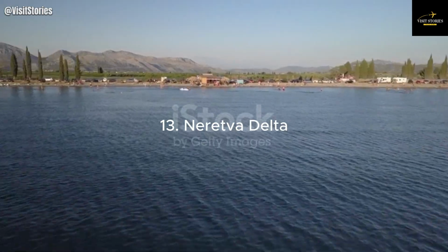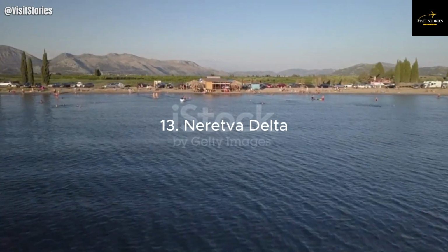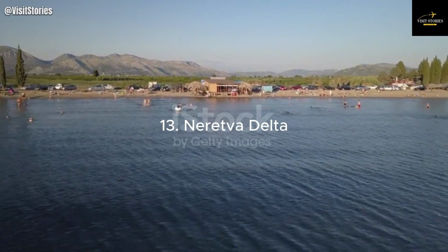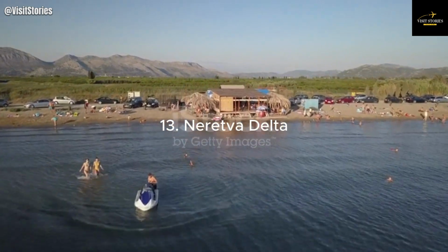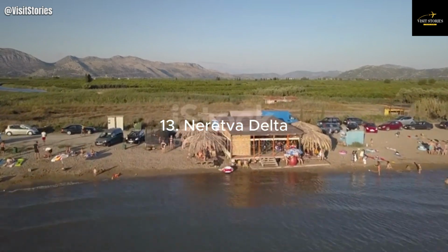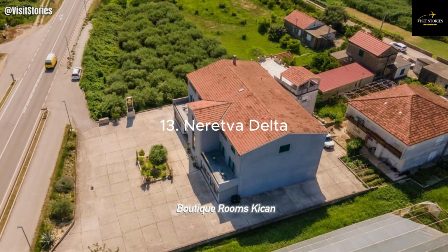Fans of sandy beaches head straight for Delta Beach at the mouth of the river, where kiteboarders flit across the sands. For a truly relaxing experience, take a boat ride along the river, past countless orchards and roadside fruit stalls. Boutique Rooms Kikon offers contemporary, spacious rooms by the Neretva River, with a few restaurants within walking distance.